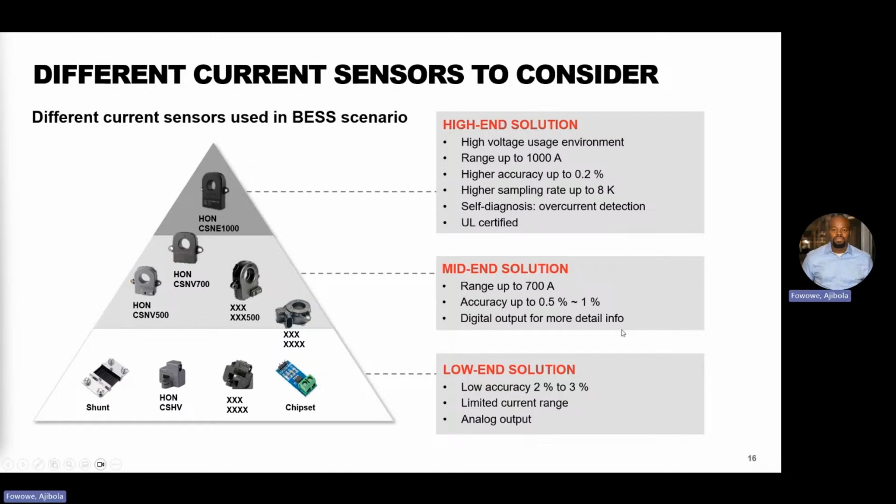So we're very excited. Again, we have the CSNV500, CSNV700 that you can also explore depending on your needs and your application. But the CSNE1000 is really the best in class, and we're excited about introducing this product to the market in the next 1 to 2 months.